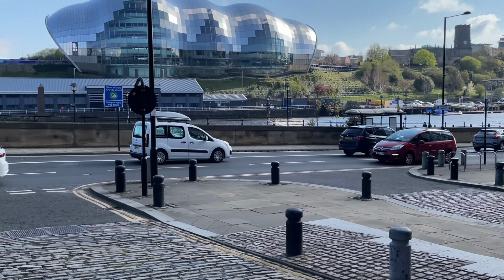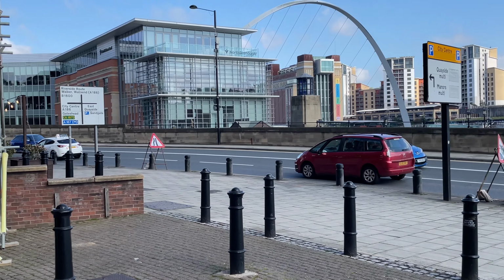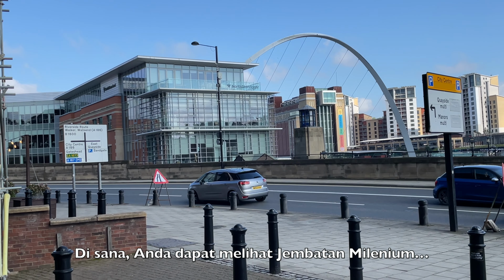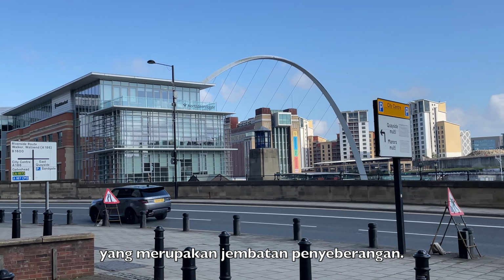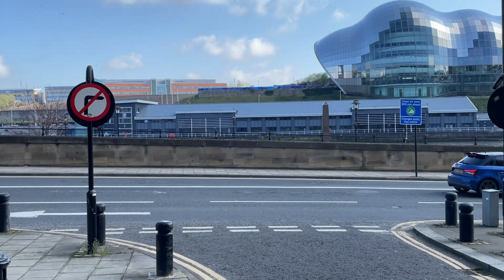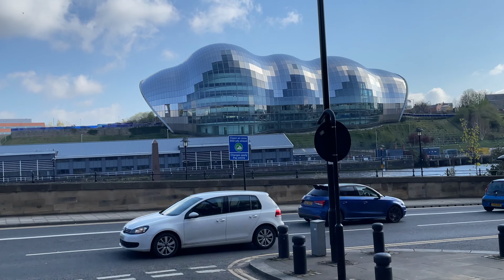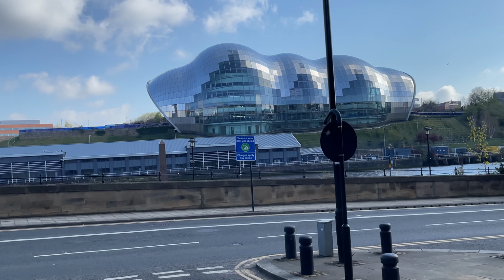5 Bridges. So as we go here, and then over there we can see, I think it looks a bit like an opening and closing eye, the Gateshead Millennium Bridge, and it's a footbridge over the River Tyne. Now let's walk across here, and there we can see again on the south bank in the town of Gateshead, on the other bank of the River Tyne.